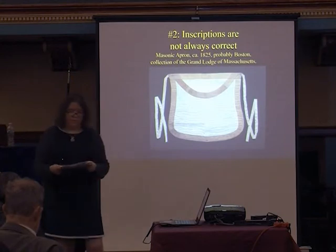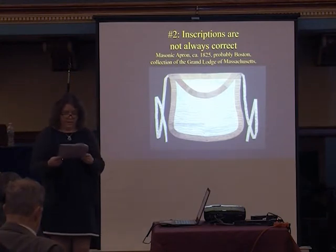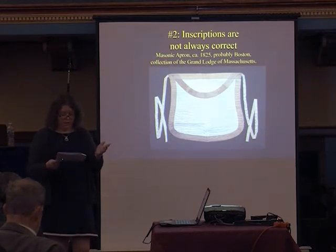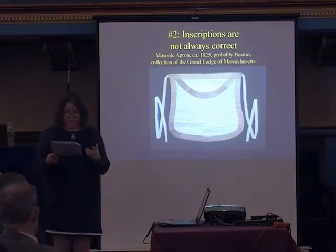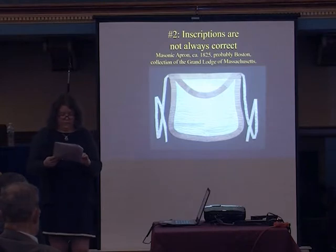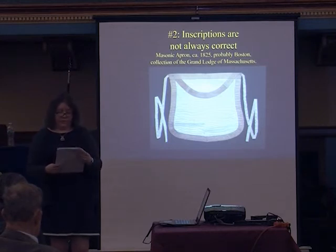So the story of this apron is bolstered by the existence of another apron that was given to Lafayette in Boston, where he assisted with laying the cornerstone of the Bunker Hill Monument on June 17, 1825. At the end of the banquet, following the ceremony, Lafayette reportedly gave the apron he was wearing to one of the marshals who assisted him. And that apron, which you can see here, is now in the Grand Lodge of Massachusetts collection.